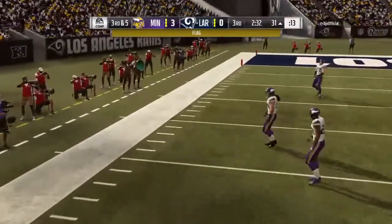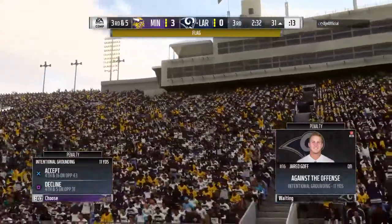That's incomplete, but there is a flag down, so hang on. A big call coming on 3rd down.